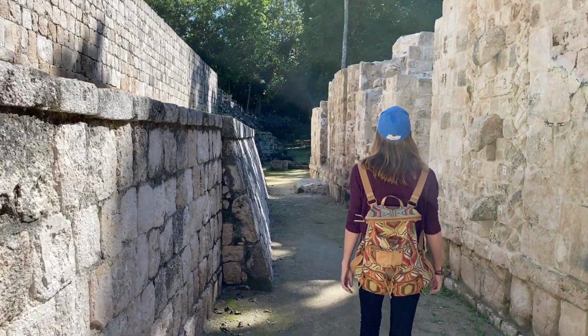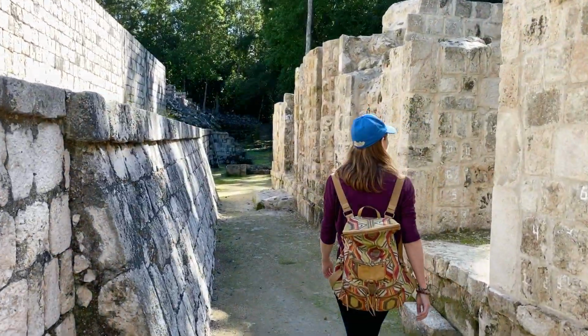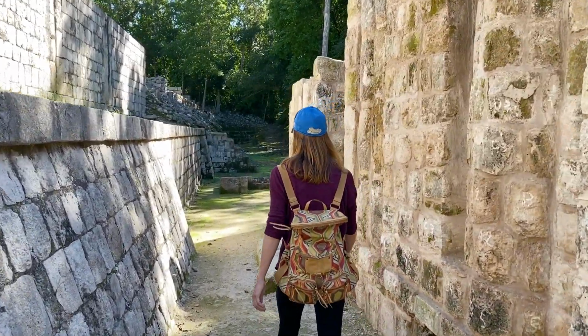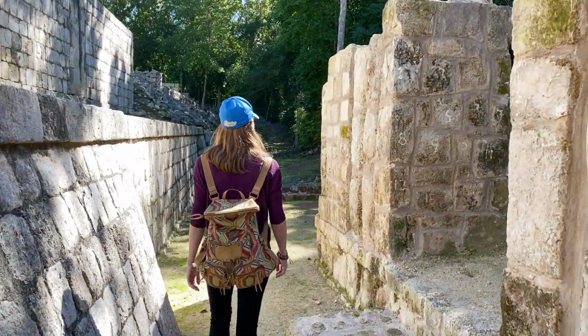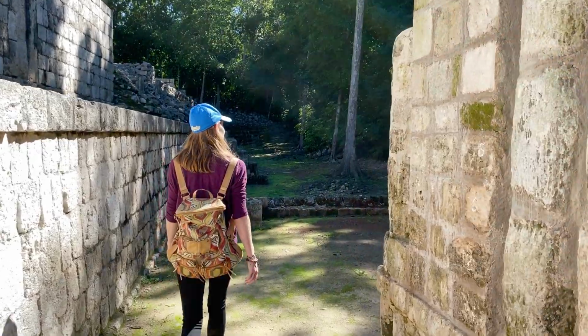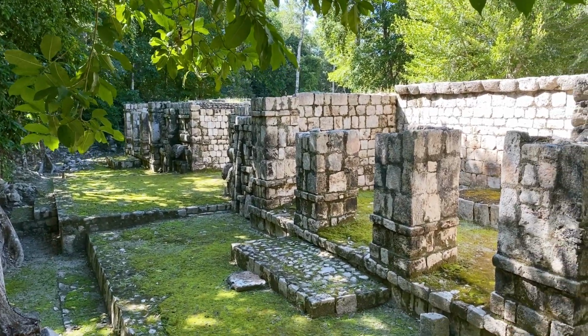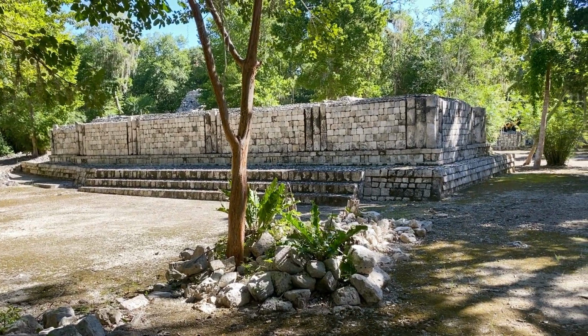Its heyday was in the late Classic, between 600 and 800 CE, during which time it was a regional capital having a population of around 10 to 12,000 people, though for much of that time it was under the authority of Calakmul, a much larger city that we'll be visiting in a couple of days.